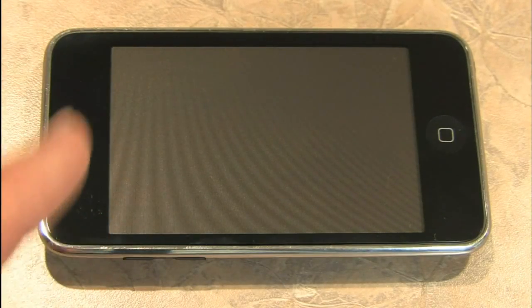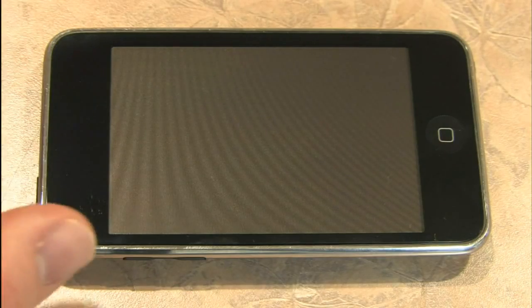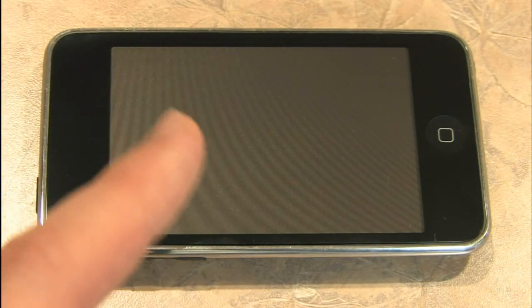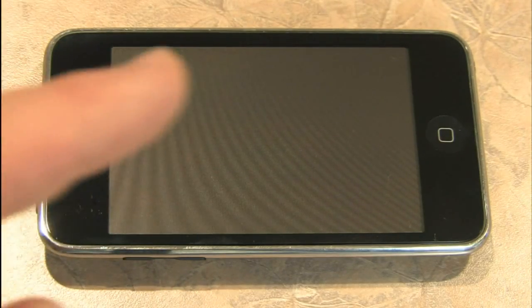The initial investment and startup cost to buy an iPod Touch is quite high, but then you'll find that you can buy stacks of games for a couple bucks. And that's what makes this thing worthwhile, and that's why I think it's very similar to the Atari 2600, because you can walk into a store with 10 bucks and buy a whole stack of Atari cartridges, just like you can go into iTunes and download a bunch of games for 10 bucks.